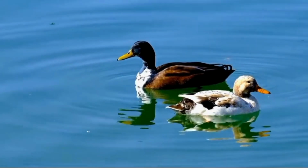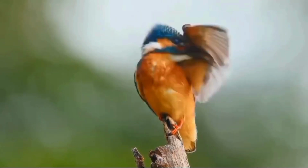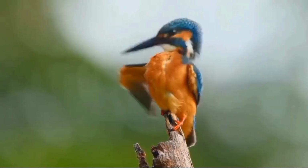Horse. The horse is smiling at you. Wow, the horses are having a race. The horse is grazing.